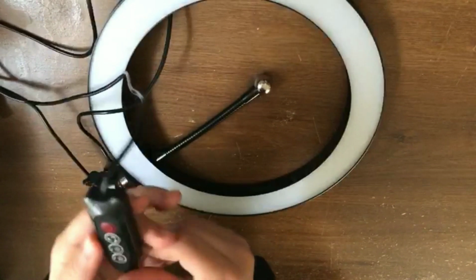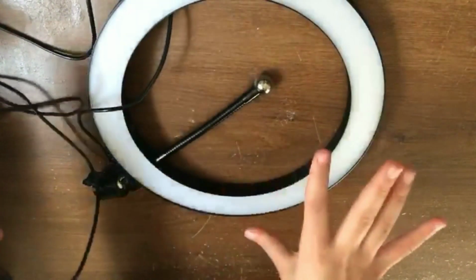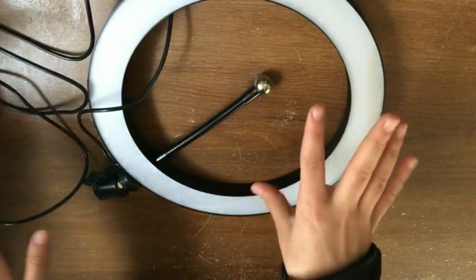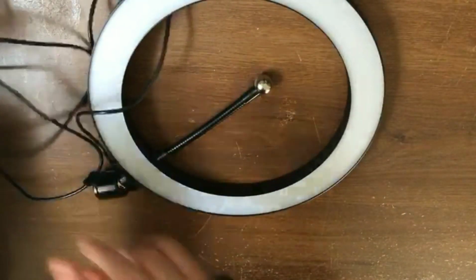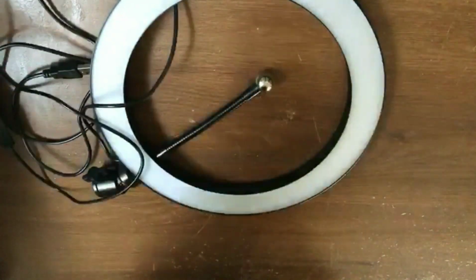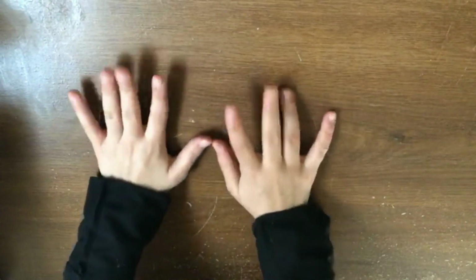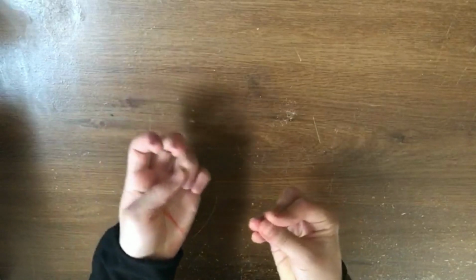And it has 3 controls. The first one's super bright. The second one's kind of like a daylight. And the third one's like a bluish kind of color. I don't have an adapter next to me right now, so I can't really show you guys how it is, but hopefully in upcoming videos you guys will see it. I'm really happy with this, and I'm just so lucky because this ring light is actually really nice, and I like that it's really compact.